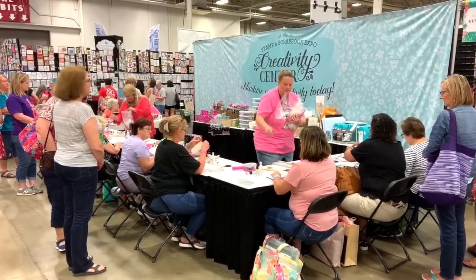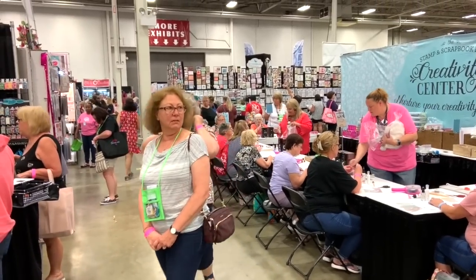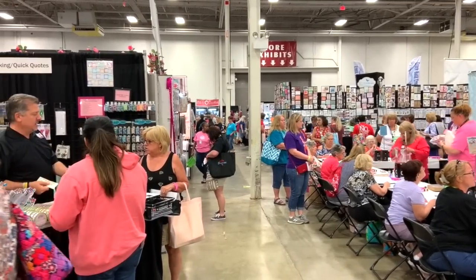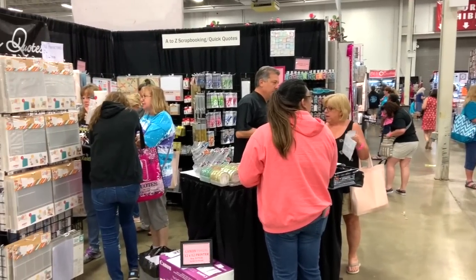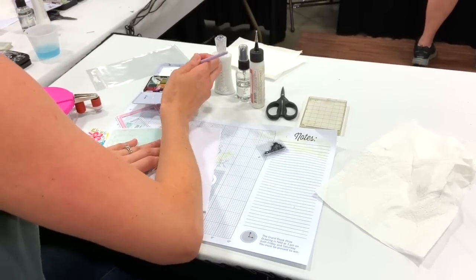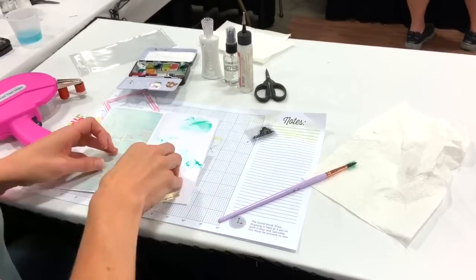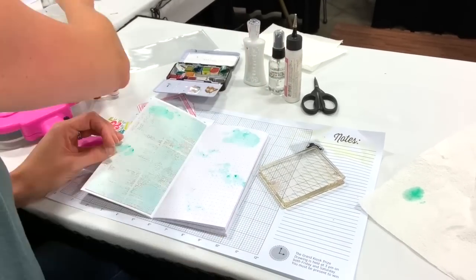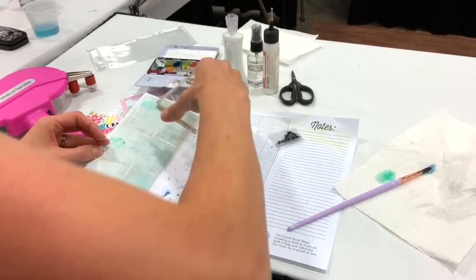In the middle of the showroom floor was the Creativity Center, and in the center all day are free make and takes. You have to go and stand behind a chair to kind of reserve your place in line, and as the day went on, this crowd got bigger and bigger for the make and takes. I happened to luck into walking up about 5 or 6 minutes before a new make and take was about to start. I grabbed a chair, and it happened to be a traveler's notebook, and they gave you a whole traveler's notebook including ephemera pieces to play with and a customized Virginia stamp for the expo, which was super fun.